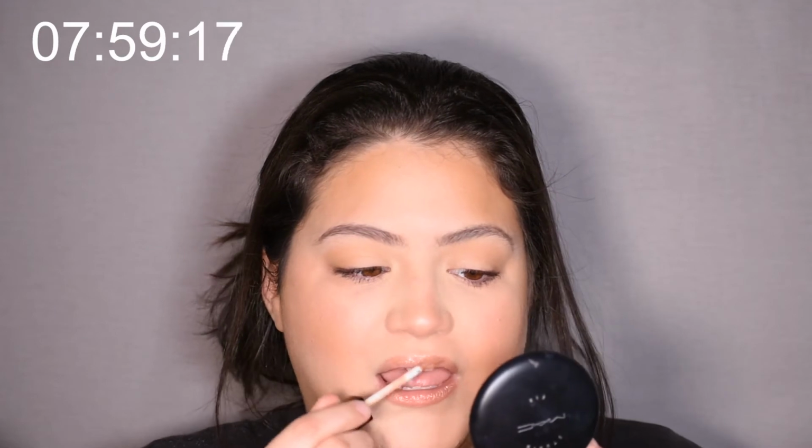Fun fact, I wore this shade on the first few dates of me dating my boyfriend, maybe the first month. And he would kiss me with it, and I was like, oh my god, he must not be one of those people that's like, okay, don't talk, I'll do your lip gloss. I was like, oh my god, how fun. He must be one of those guys that doesn't care about kissing with lip gloss on.